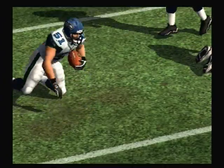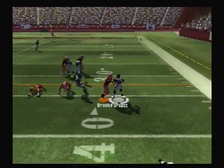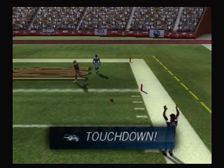The ball came free and the defense was right. They go with the pitch to the right. Still pushing. He's stiff-armed. And he finds the open field. The 10. And he scores. What a play.